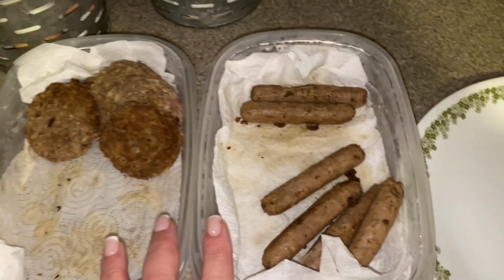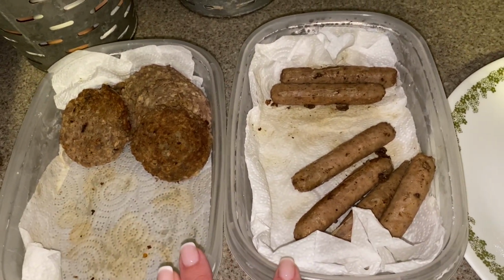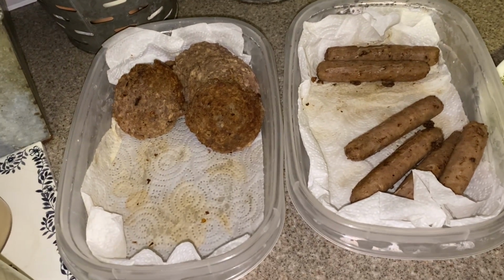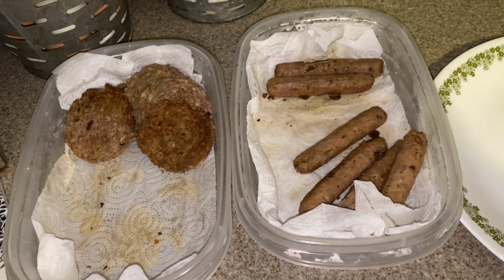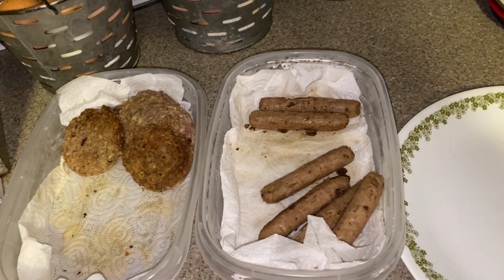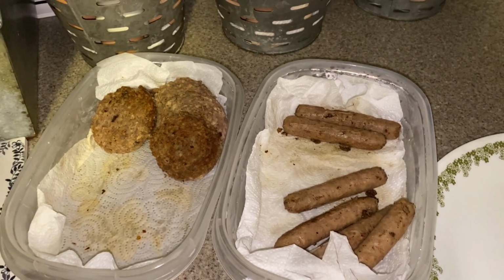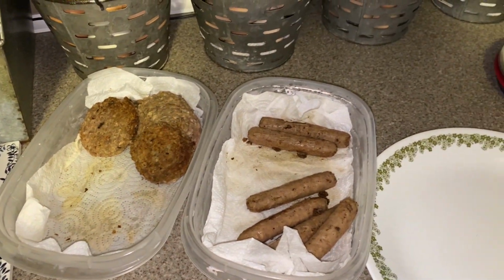Hey guys, it is 3 o'clock or a little after on Thursday, and this is Chris's first meal of the day. He had blood work and stuff a couple hours ago, so he was fasting for it, and he just decided now he's hungry instead of waiting for dinner. So I'm just making him up some eggs and sausage really quick and then heading back to the office. Just something to keep him going until dinner tonight, and we'll probably have a late dinner.